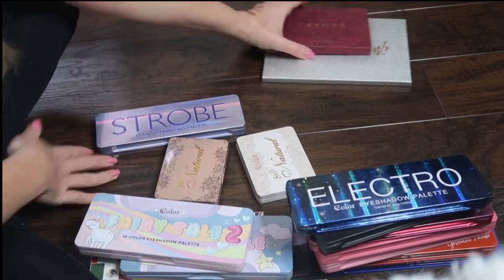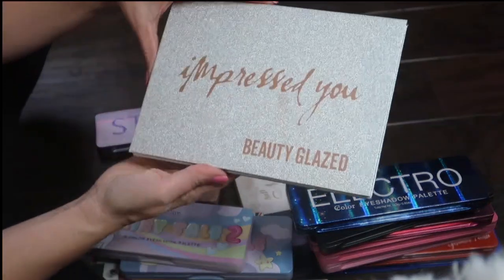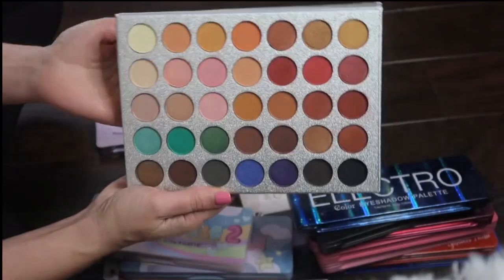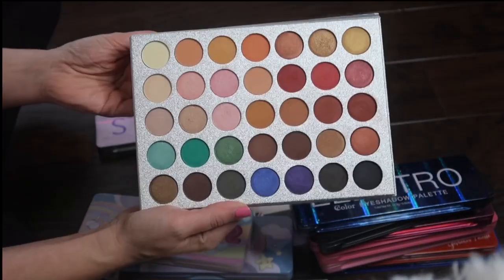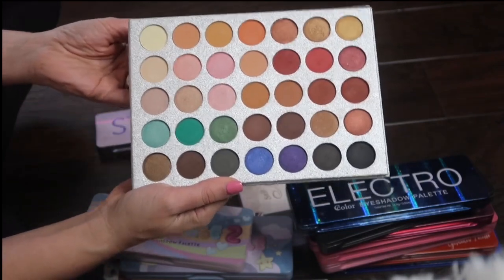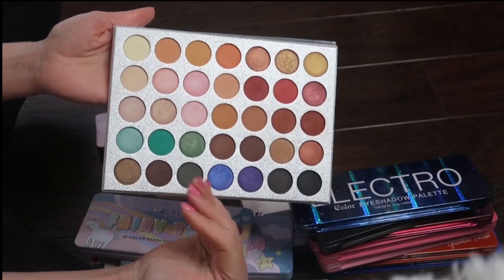Okay, let's move over to some other ones. Here is one by Beauty Glazed. This is the Impressed You. This was supposed to be a dupe for, of course, as we know, the Jaclyn Hill Morphe collab. And I'm not saying this was a bad palette. It wasn't. It worked. However, it was not a good dupe.